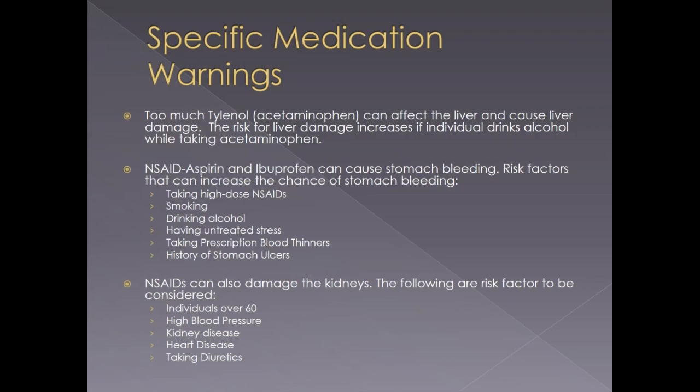Non-steroidal anti-inflammatory drugs, abbreviated as NSAIDs, including aspirin and ibuprofen, can cause stomach bleeding. Risk factors that can increase the chance of stomach bleeding include taking high-dose NSAIDs, smoking, drinking alcohol, having untreated stress, taking prescription blood thinners, or having a history of stomach ulcers. NSAIDs can also damage the kidneys.